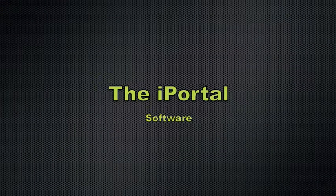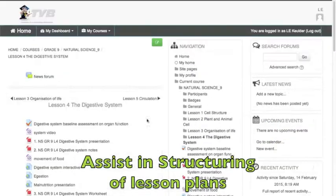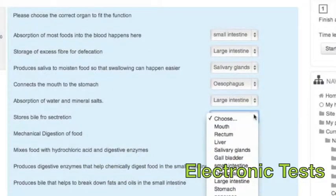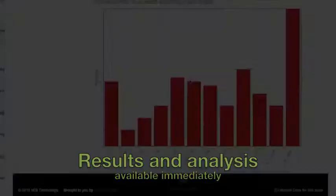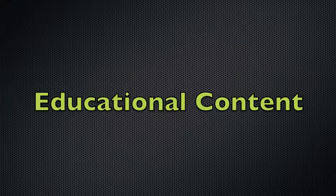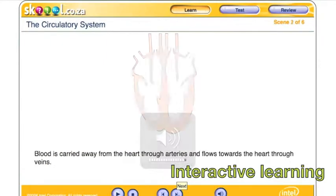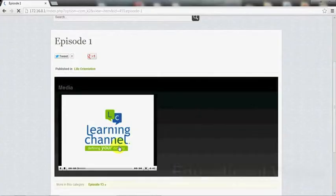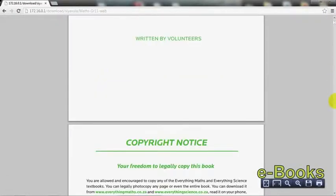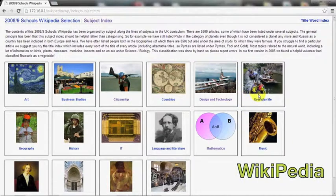ALT has developed an iPortal concept which combines a learner, content, classroom, and administration system. The iPortal is a learning management system that provides for easy uploading and downloading of content, assists in structuring and sequencing of lesson plans, and electronic testing systems where results and analysis are available immediately. The system also provides opportunities for collaborative learning, interactive learning, educational videos, ebooks, which are textbooks in an electronic form, Wikipedia, and other encyclopedias.